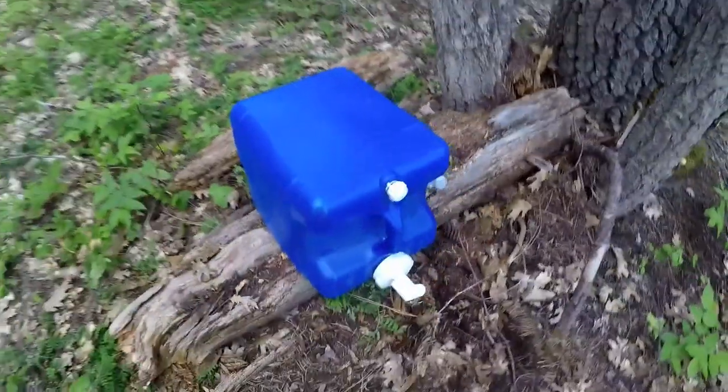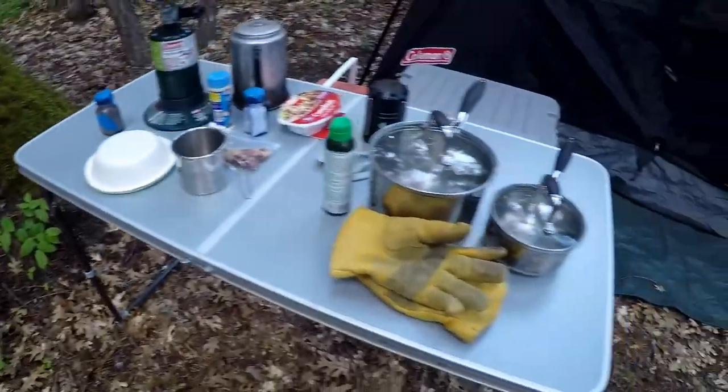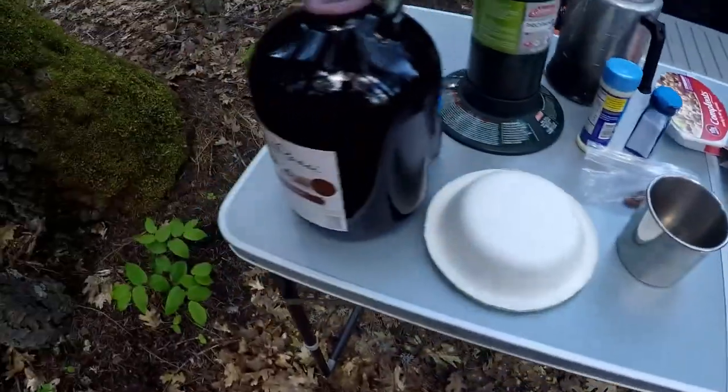I have my 6 gallon water jug set up. Here's my cooking table. Here's the tent. Haven't put my sleeping bag out yet, but I'll get around to that. And a really important addition to the camp, to make it camp, is my heart medicine.